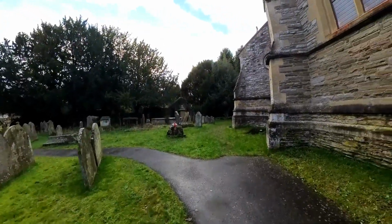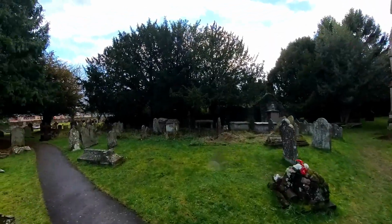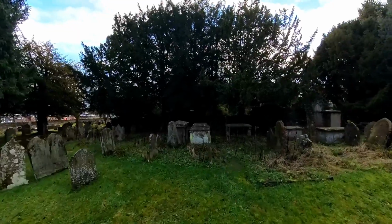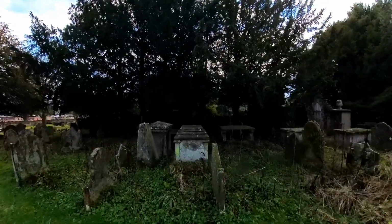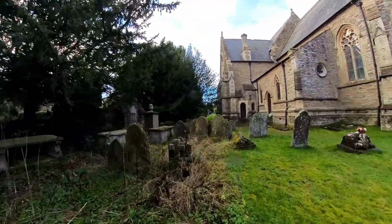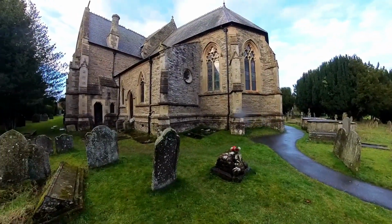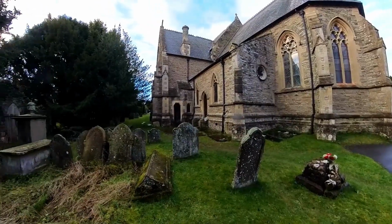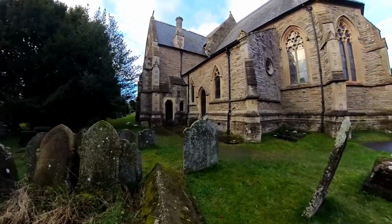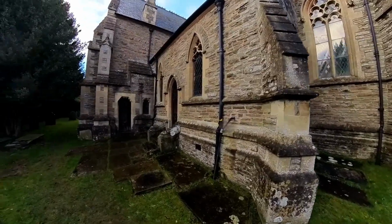Wow, that's the church. Wow, look at all these. These are really tired ones, aren't they? Can barely read them. Look at that church. Lovely, isn't it? I do like churches and graveyards. Don't know what the attraction is, just seems spooky.